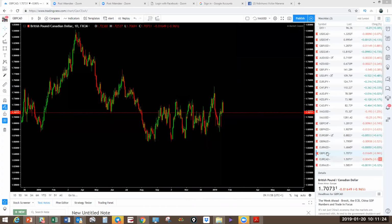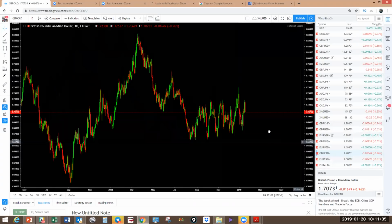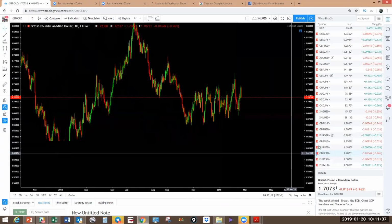Okay. All right. Now that is EURCAD. Let's see, pound CAD, pound chief, pound New Zealand. Let's just make sure that all the pound pairs are done. CAD is done. Right now, let's start with the euro pairs. To complete the pound pairs, we're gonna do euro pound first.